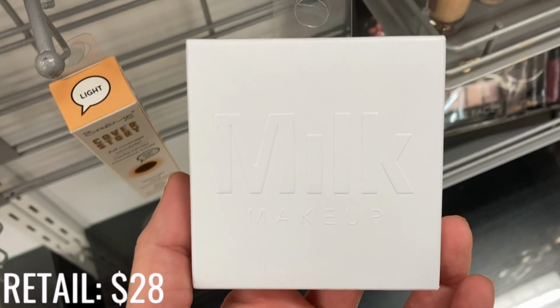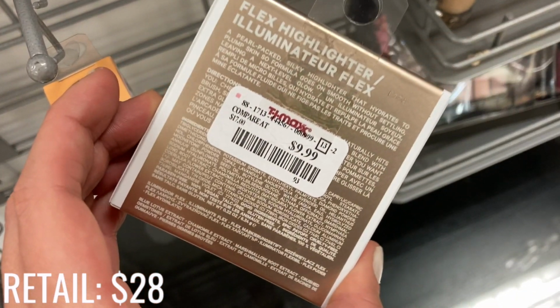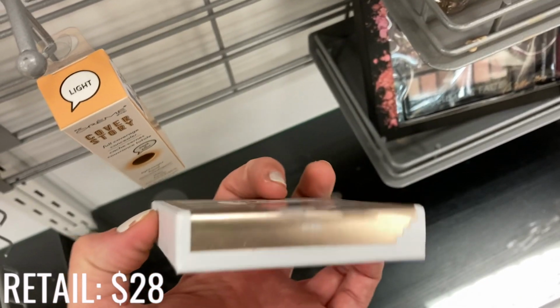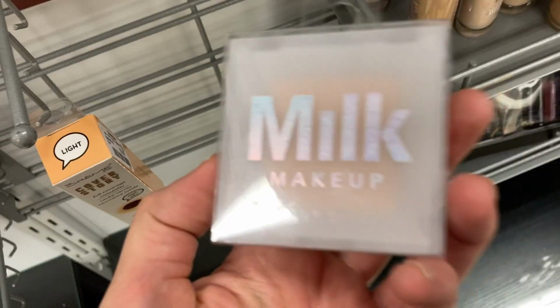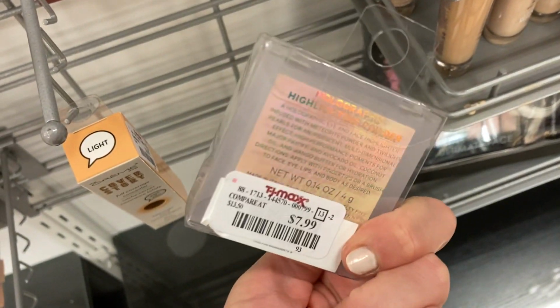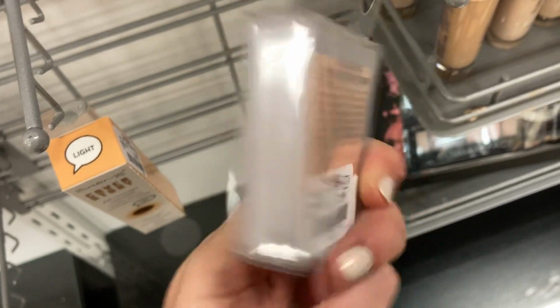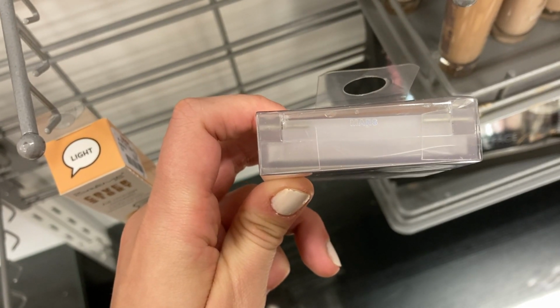First up in TJ Maxx, I found a new Milk product this week. This is one of the Flex highlighters. These are the powder highlights, and this was $9.99, and this was in the shade Iced, which is kind of a medium, like bronzy toned shade. And then I also found the holographic powder highlights, and this is in the shade Mars, and this one is $7.99. So this one's just a little bit smaller than the Flex highlighter.